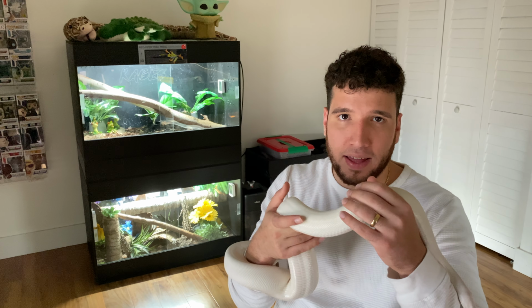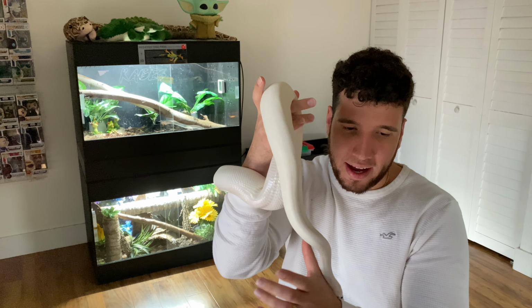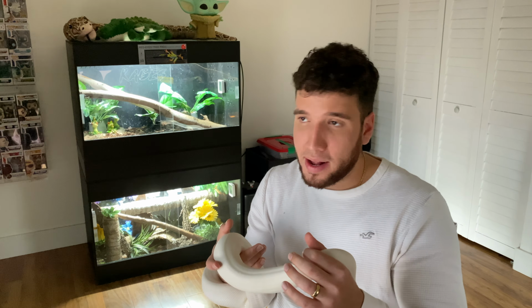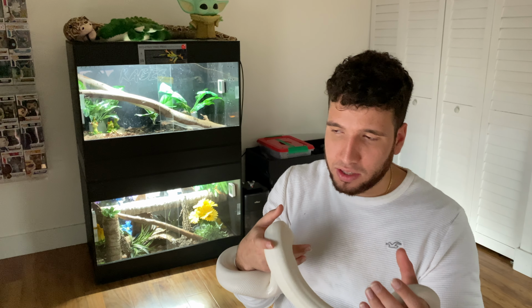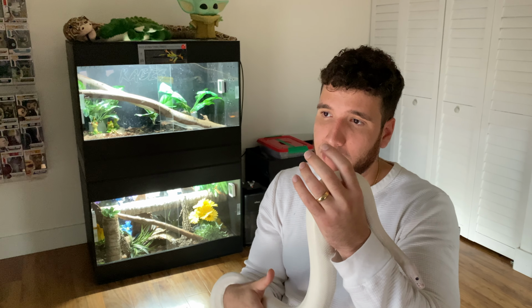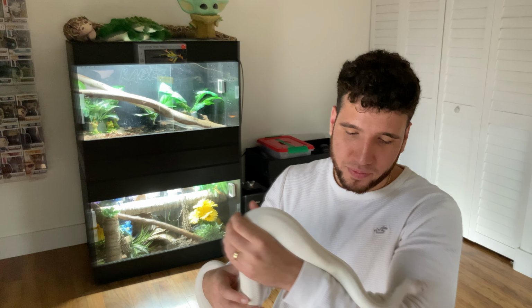Keep in mind that they are not the most handleable of snakes, so they're better suited as a display animal. But overall these are very hardy and just beautiful, beautiful snakes. So if you are interested in one, make sure to do plenty of research. This is of course by no means a care guide, but they're awesome snakes. Probably one that I would like to keep at some time in the future, but we'll see.